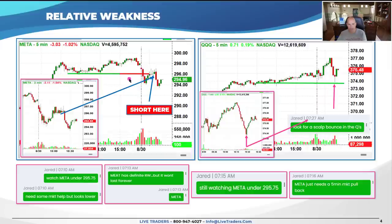So my point I'm making is Meta had a little bit of support at 296 from yesterday, right? Little bit of support. Then finally broke that area. But note, it broke that area with no help from the market. The market just chopped around and went mostly sideways until about 9:50-ish. What did Meta do? It pulled back almost straight down until that area. Market starts to bounce around 9:50. Meta starts to bounce around 9:50.